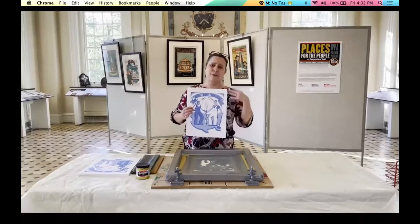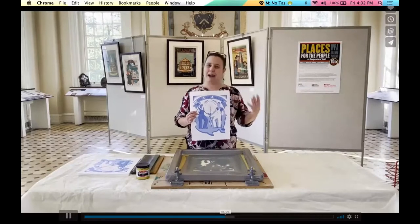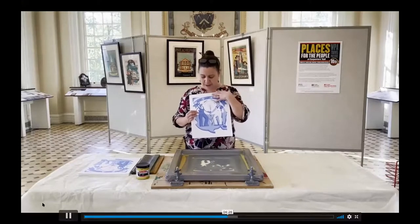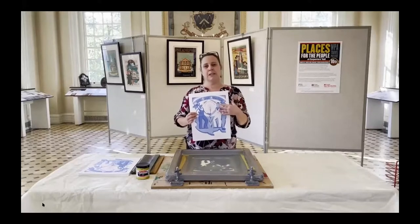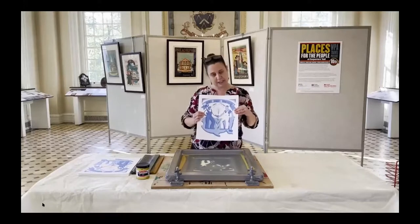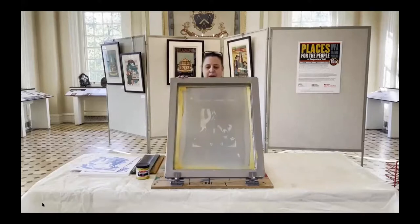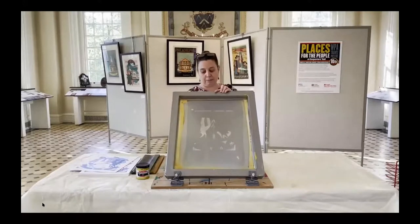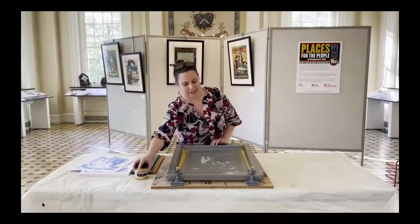So if you were able to come to Carpenters Hall, if we weren't in the middle of the pandemic, we would have a demonstration where you could come and make your own poster. And so we printed this first color here to simulate what it would be like to have a two-color poster. So we have these poster shells, and then we have a screen that has been prepared with areas where the ink will go through, and we're going to put a second color on top today.